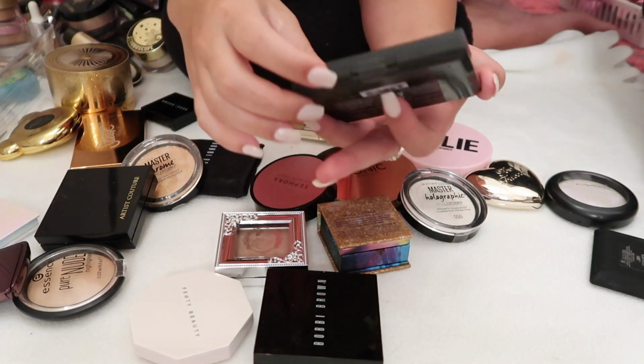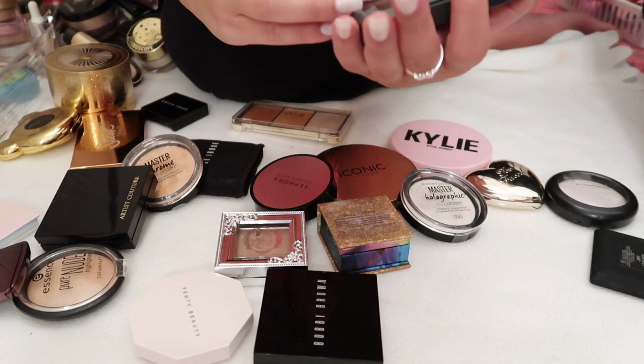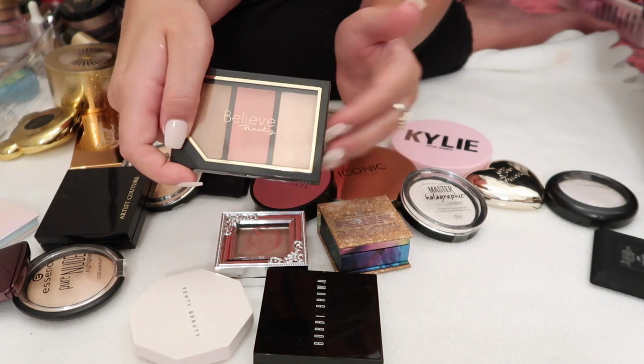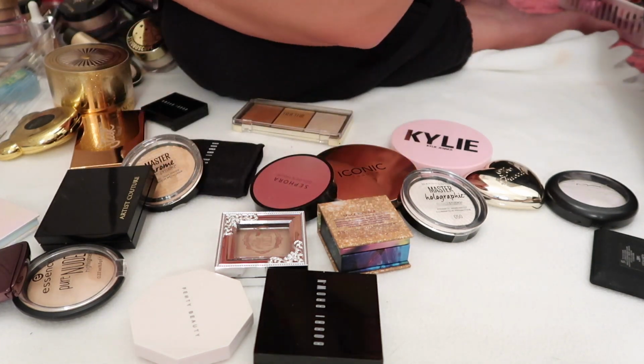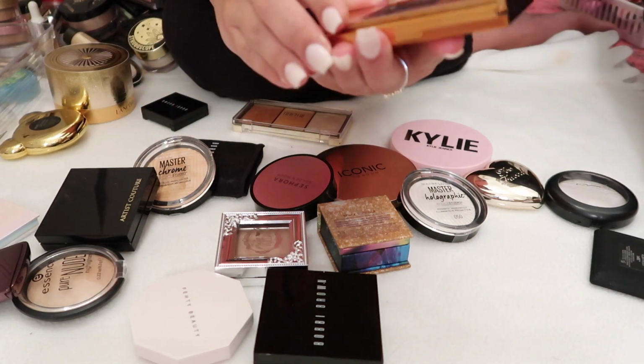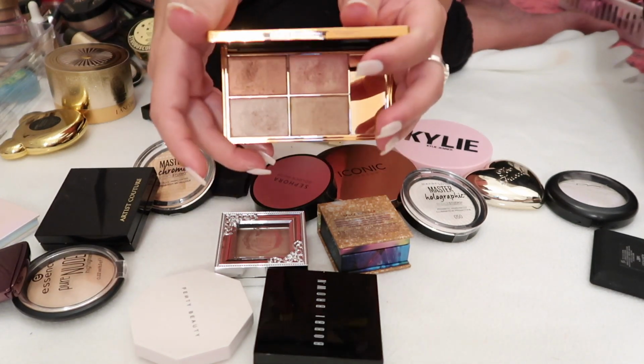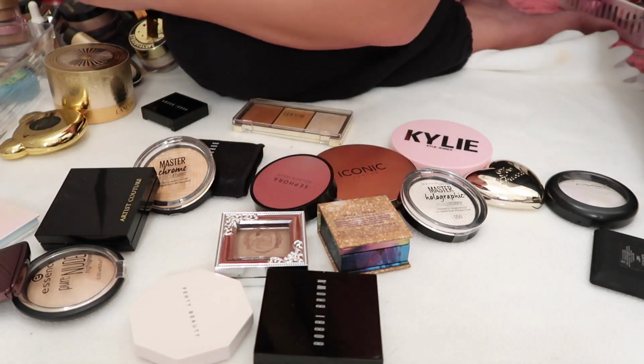I have another Believe Beauty product. This is like a trio. This is the Get Glowing Highlight and Contour Palette in the shade Light Medium. This is another product that I purchased, so I'm going to keep that. I have this Sleek Highlighting Palette in the shade Copper Plate. This is so pretty, and I totally forgot about this, so I'm going to keep that.